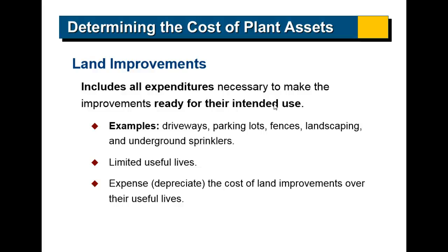Fences break. Landscaping gets destroyed. All of those items we can depreciate, the improvements on a land, but the actual land itself will never be able to depreciate. So these improvements we're going to depreciate over their useful life, depending on what their useful life is.